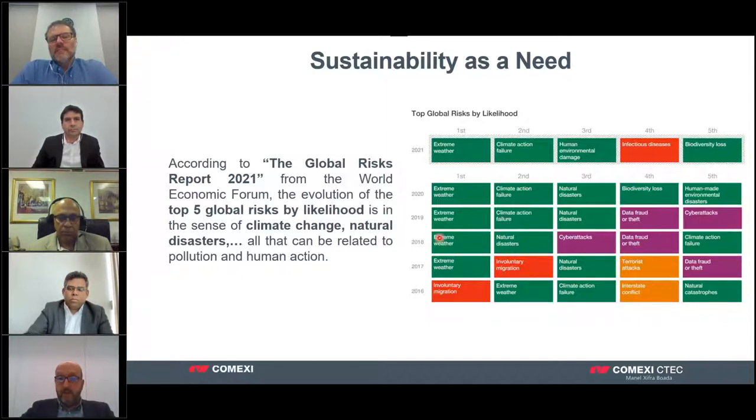So we started with extreme weather and natural disasters, 2018. Then we added climate action failure. In 2020, we were already with biodiversity loss and human-made environmental disasters. In 2021, we have infectious disease. It's logical because of COVID, but mainly we are still with all these risks related to pollution and human action.